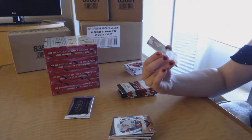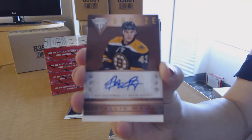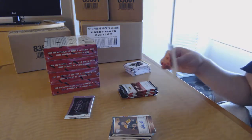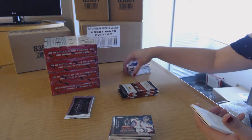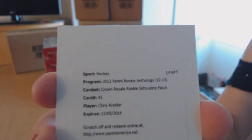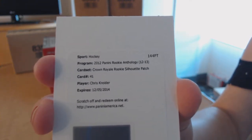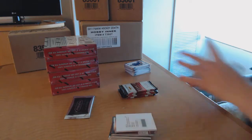We've got a metallic Marks bronze auto of Matt Bartkowski for the Boston Bruins. Henrik Zetterberg Vezina Contenders for the Rangers. And we've got, that's a good one, a rookie silhouette patch for the New York Rangers, Chris Kreider. Rookie silhouette patch of Chris Kreider for the Rangers. That is a good one.